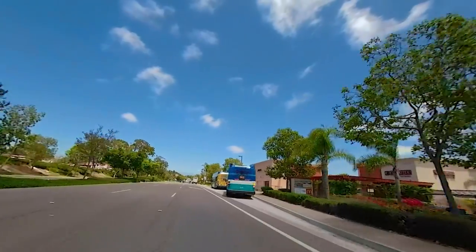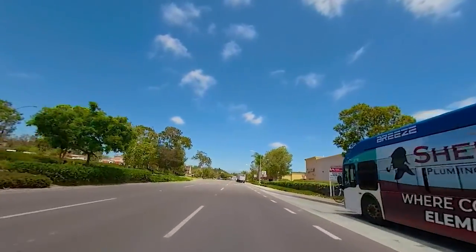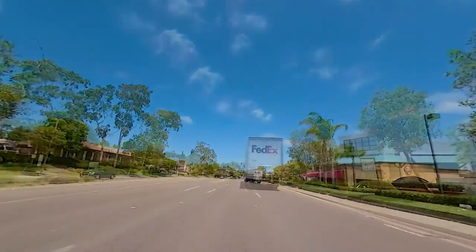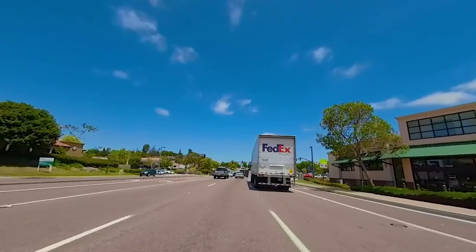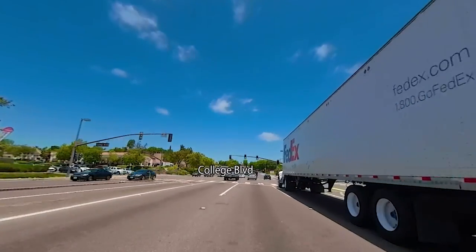Communicate with the operator on how many passengers boarded and exited, and let OCC know the passenger count and your departure time. And that's the College Boulevard station. We'll continue straight through College Boulevard, heading east to the Melrose station.